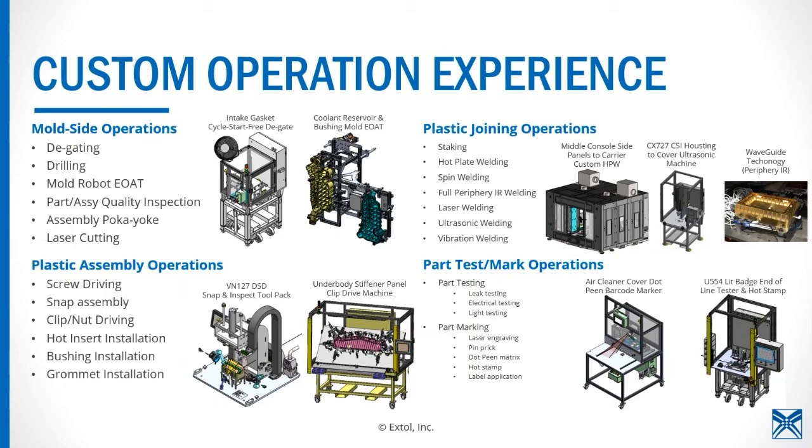And then you have part mark testing and part testing. So leak testers, light testers, laser engravers, and then dot peen matrix, things like that. We do that as well. And you can see a couple of those examples to the right, a dot peen barcode marker, 2D barcode we were doing with a dot peen there. And then on the right-hand side, we were doing the end-of-line tester there, and hot stamp. And then above those, you can see a custom hot plate welder, an ultrasonic machine, and then also an infraguide technology integrated into a custom machine.